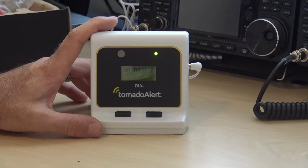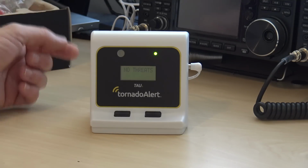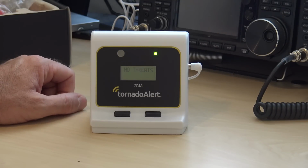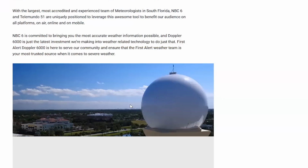But this will go off before the weather station goes off. Remember, the weather alert radio is driven by the National Weather Service in Melbourne, in my situation. So if the Weather Service in Melbourne hasn't issued a report yet, your weather radio is not going to go off. But this will, if the thing forms in your backyard or down the street. So in case you've never seen a weather radar, they're all over the country, right? But this is kind of what it looks like, big golf ball thing, right?